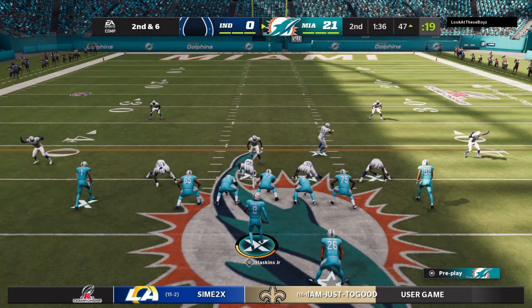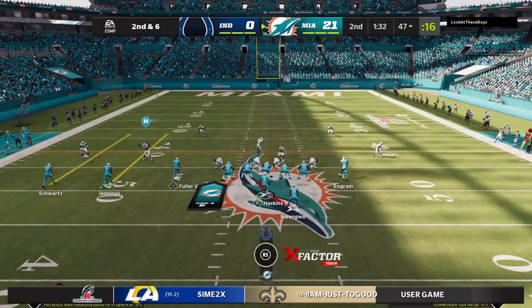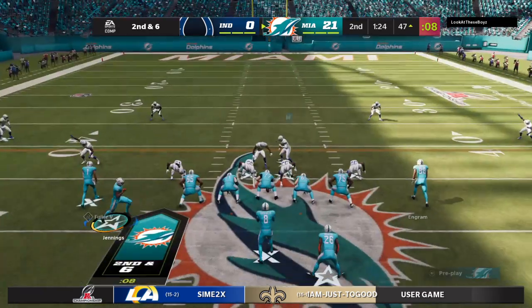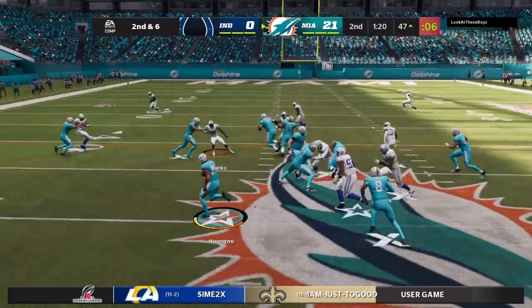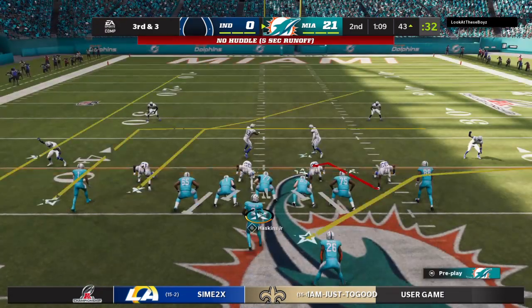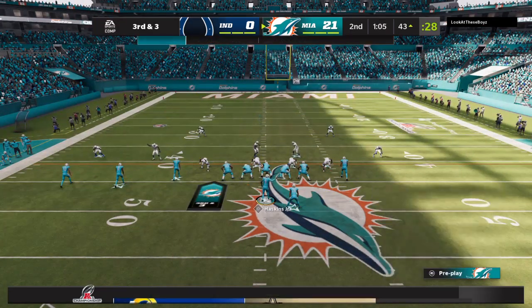Following the pickup of 4, here's 2nd and 6. Hot route. Hatchet. Watch the whip. They'll run with Nwangu. And he's going to be met at about the 43. And for the Colts, an extra defensive back in there now on 3rd down. He's checking.